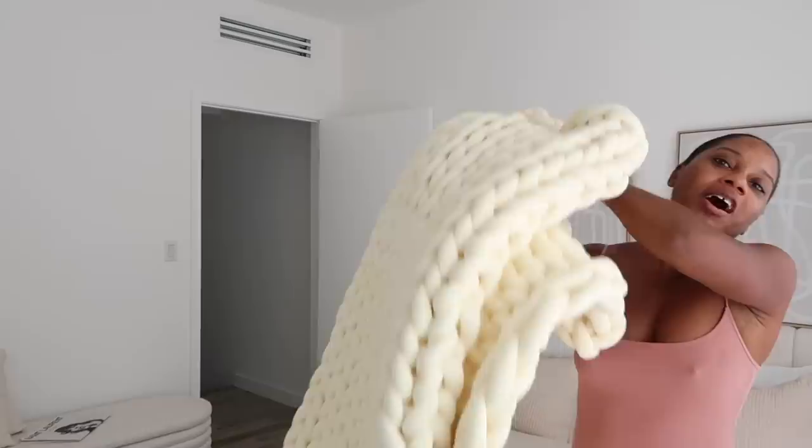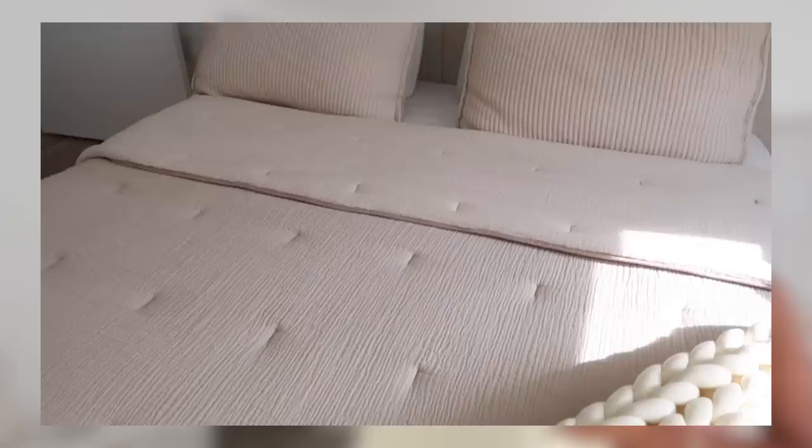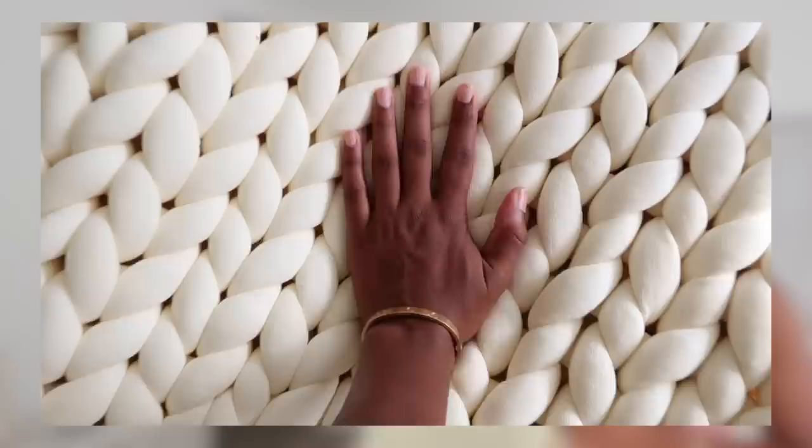I did get a new weighted blanket. You guys know I swear by weighted blankets. Supposedly they help you with stress relief, and it just feels like a warm hug on you. And so I just got this new one in. It is stunning. You probably saw it in the beginning of the video when I do my little morning routine. But this is from Italic, which is an online market. They sell everything from clothing to workout gear to home decor.